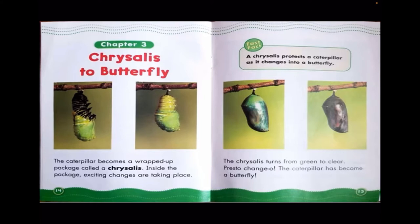Chapter 3, Chrysalis to Butterfly. The caterpillar becomes a wrapped-up package called a chrysalis. Inside the package, exciting changes are taking place. The chrysalis turns from green to clear. Presto changeo, the caterpillar has become a butterfly. Fast fact, a chrysalis protects a caterpillar as it changes into a butterfly.